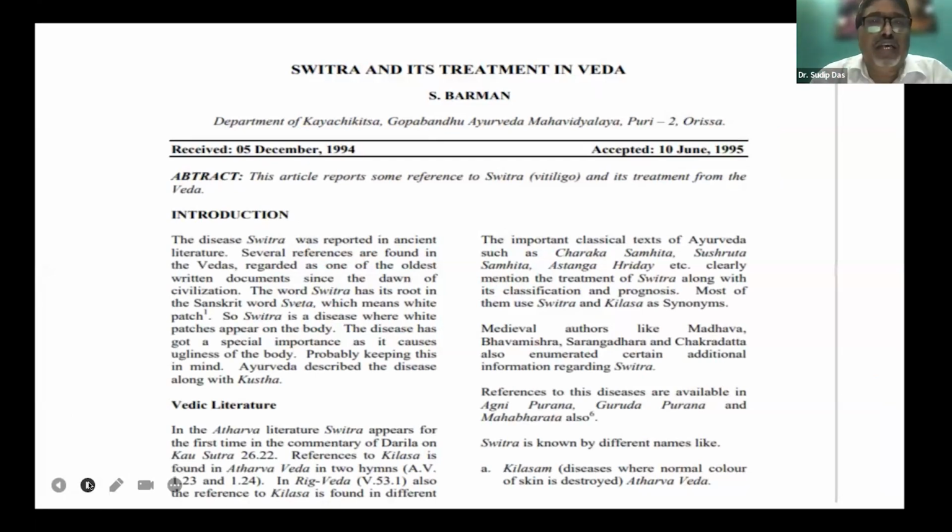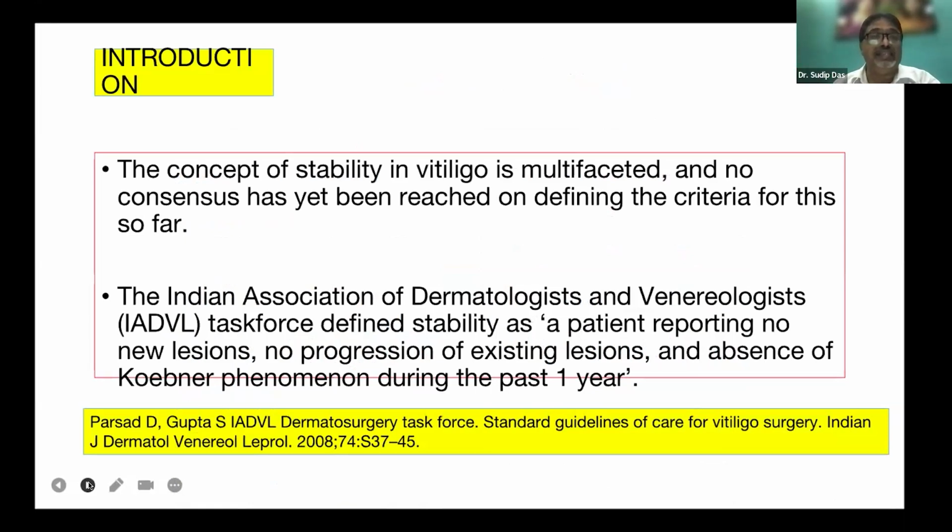So vitiligo has been known from the Vedic ages. If you look at this article, it is called Switra, or the treatment in the Vedas. The disease Switra was reported in ancient literature, it was also known as Sweta, and it was reported in the Atharva Veda. So it is not a new disease. Switra and Kilasa are the terms used, and references to these were always available in the Agni Purana, Garuda Purana, and Mahabharata. So this is actually a disease from the ages.